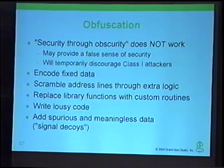And then the final thing here is obfuscation. Again, security through obscurity doesn't work, but if you want to do certain things that might discourage certain people, you can. You can encode fixed data, scramble address lines. I'm kind of embarrassed saying these things because I wouldn't really do them in my own products, but in certain situations they might be good.